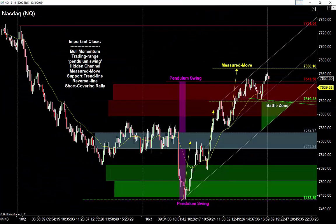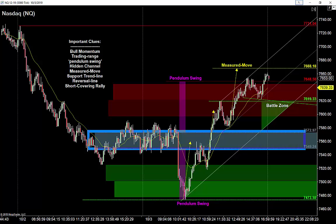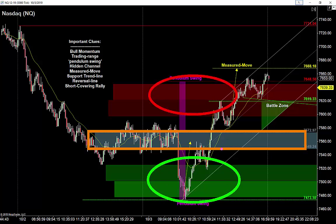How about some Nasdaq? Nasdaq is very similar, but you'll notice the Nasdaq is right up into that pendulum swing right now. Most important clue in this chart right now is that trading range. Ranges tell us to buy low, sell high, avoid the middle.